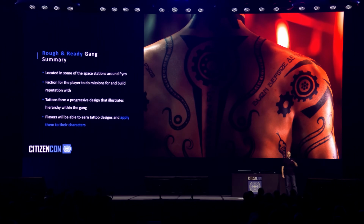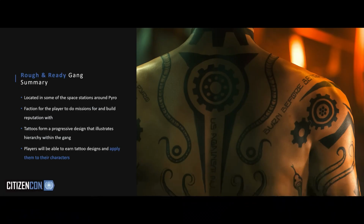So the Rough and Ready can be found in some of the space stations around Pyro. Now the tattoos, like I said, form a progressive design. This illustrates the hierarchy within the gang. As a player, you'll be able to earn these tattoos and apply them to your character.